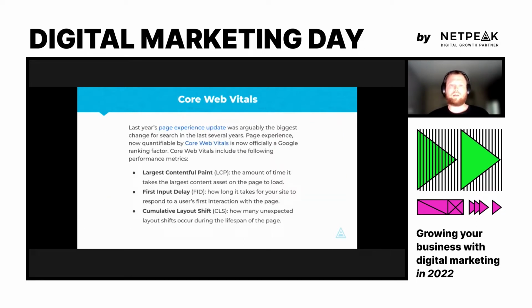As we know, last year the page experience update was the biggest change for search in the last several years. So page experience is now measured by Core Web Vitals and is now officially a Google ranking factor. We know that there are three metrics that are important for your website: LCP, FID, and CLS. You need to work on your page speed for each type of page. For example, the main page, category, product page, maybe an article page.